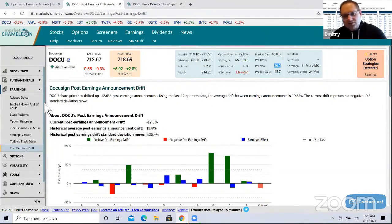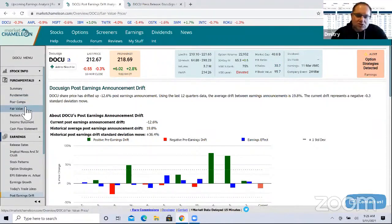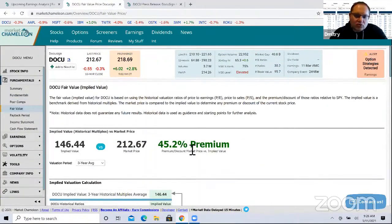So we only have 5 minutes left. Will, do you have any questions on this? We did have a question. Let me go back, there's so much chat going on. It was from Robert Black. He says, is there a way to scan all stocks to see the difference between the valuation and the SPY that Dimitri was just pointing out? So no, not right now.